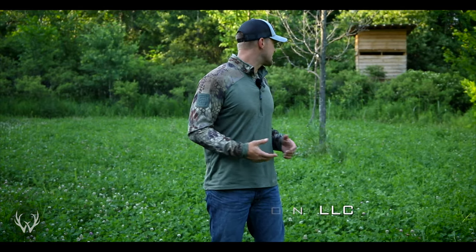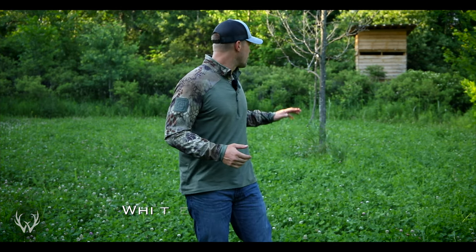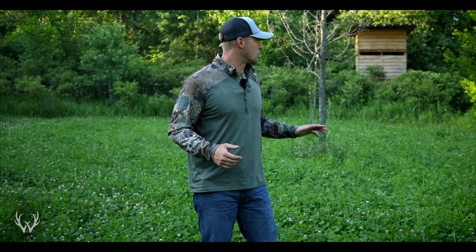There's a few grasses coming in and a few broadleaf weeds, but for the most part, this is a pretty pure stand of perennial clover.